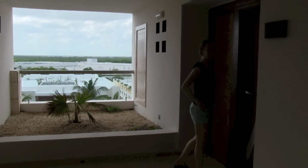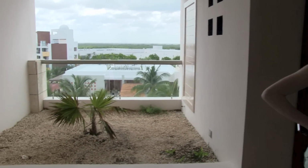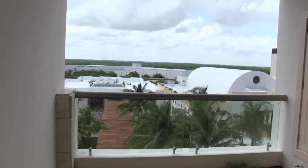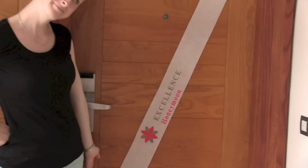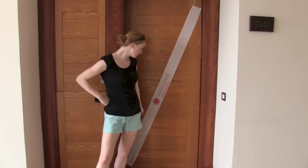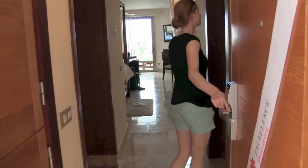All right, we're here at the excellent Playa Mujeres. We just got to our room. Check out this view from our hallway. And we walk up to our room and it says, excellent honeymoon suite. Colleen, please do the honors. Oh, wow. Let's walk in this room here.